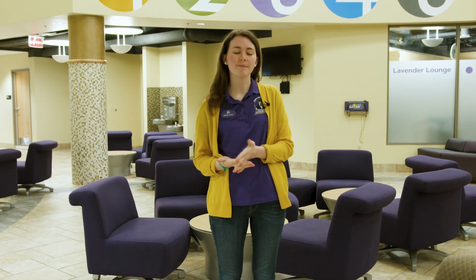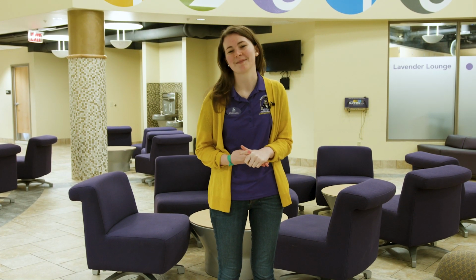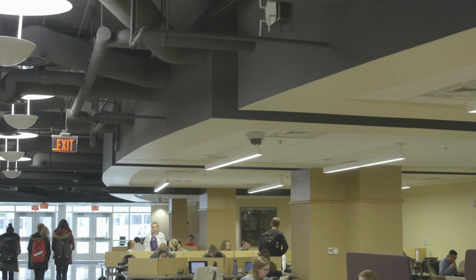So right now we're standing inside the Student Success Center, or SSC. This building used to be Rockingham Memorial Hospital, but then JMU bought it and regutted it and redid the inside, which is kind of fun because some of my friends from Harrisonburg always say that they were born in SSC. This building is the mega building that houses all things student resources.